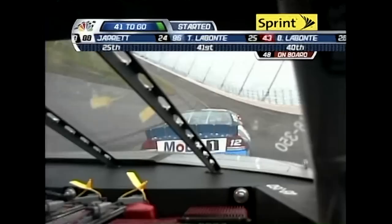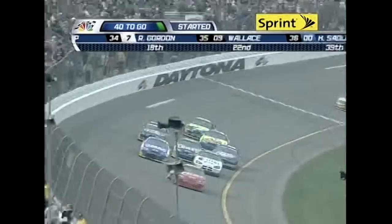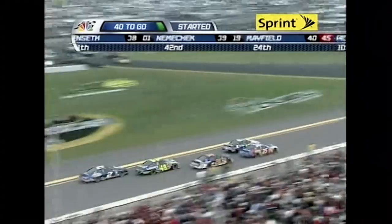Because of the low cloud cover, not a lot of onboards are able to function properly because our helicopter is so low to the ground. But we'll take it. Great stuff here. See how these cars really move around. When you look at the cars like this, these cars look like they're glued to the racetrack, but trust me, they're not. When you're inside these cars, you are hanging on for dear life. They float around. 100 miles to go.